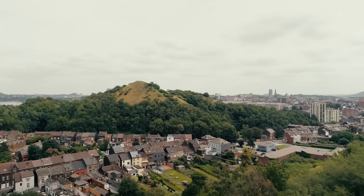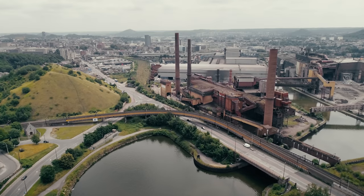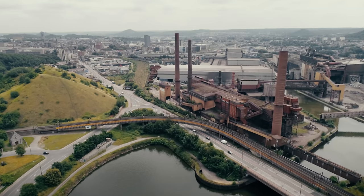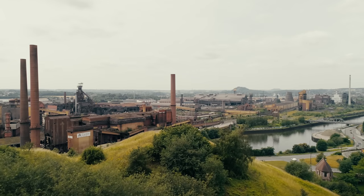Charleroi, Belgium, a city whose industrial prowess at one point helped the country become the second largest economic power in the world. The extensive coal and steel industry here once brought great wealth to the region, but all that's left of it now are mountains of industrial waste and derelict buildings waiting to be scrapped.